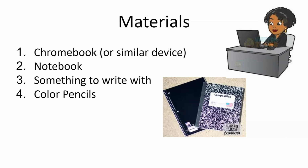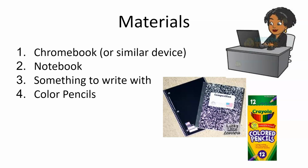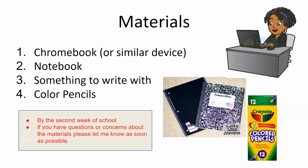You also need something to write with as well when you're taking notes. And finally, color pencils, because sometimes we'll have to color code or create models of things. And so the color pencils are useful for that. So I'm expecting that these materials should be obtained by the second week of school. But if you have any questions or concerns about the materials, please let me know as soon as possible.